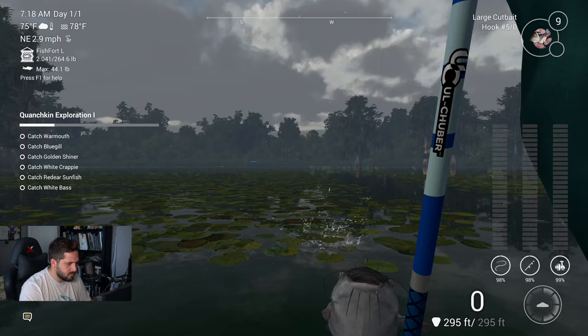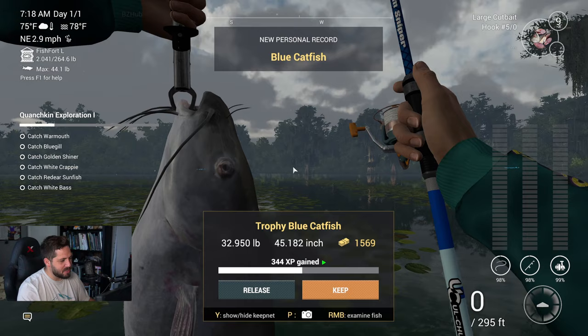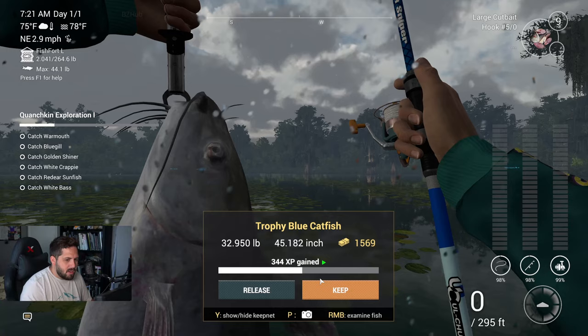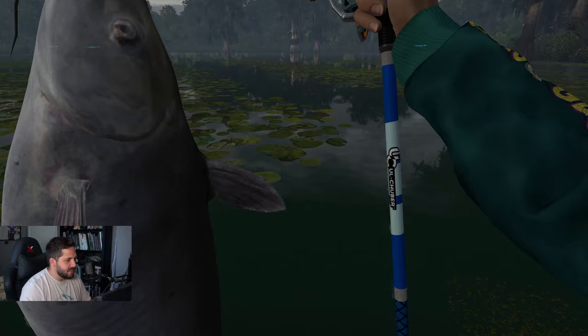There we go. Yep, trophy blue catfish. That's what I thought. New PB as well. How about that? What do you think about that guy, Heenil? He says, this looks like my brother-in-law. Very nice. All right, top notch. Well, our first decent blue catfish here. That's not too bad, everyone. I like that, I like that.